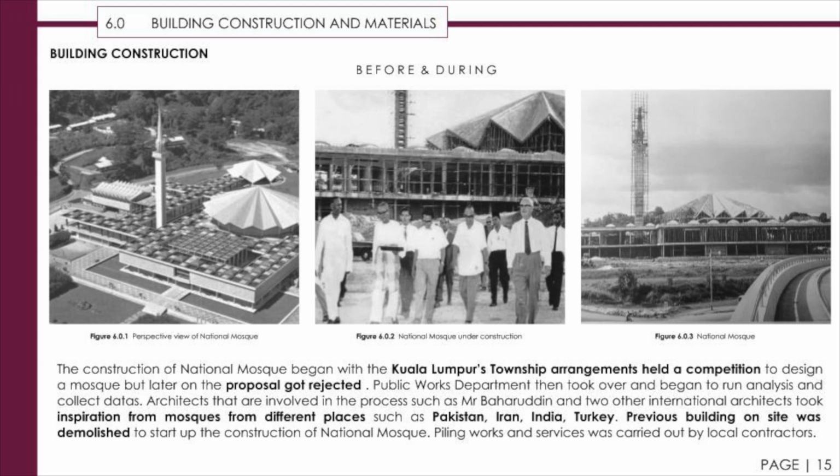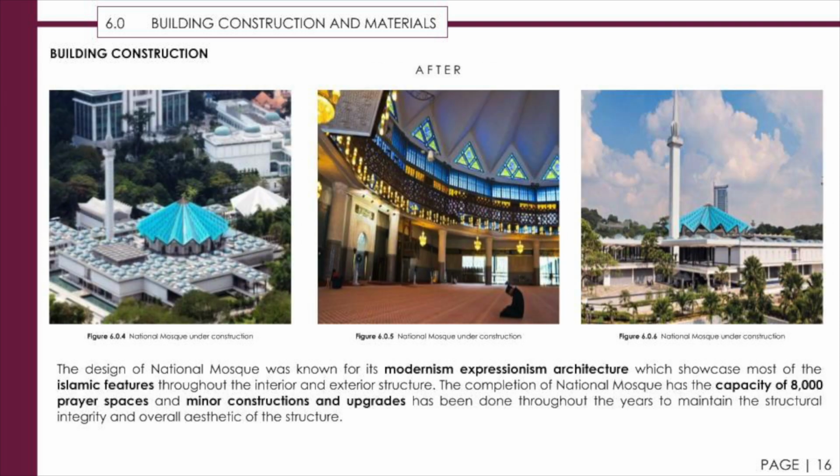On figure 6.01, it shows the perspective view of the National Mosque. On figure 6.02 and figure 6.03, it shows that the National Mosque is still under construction. The design of the National Mosque was known for its modernism expressionism architecture, which showcased most of the Islamic features throughout the interior and exterior structure. The completed National Mosque has a capacity of 8,000 prayer spaces, and minor construction and upgrades have been done throughout the years to maintain the structural integrity and overall aesthetic of the structure.